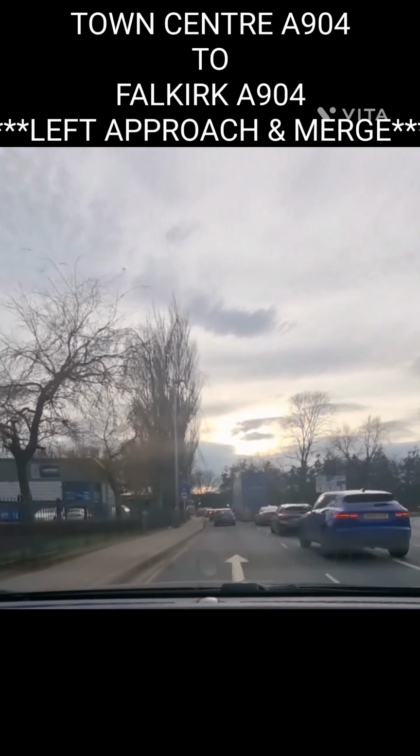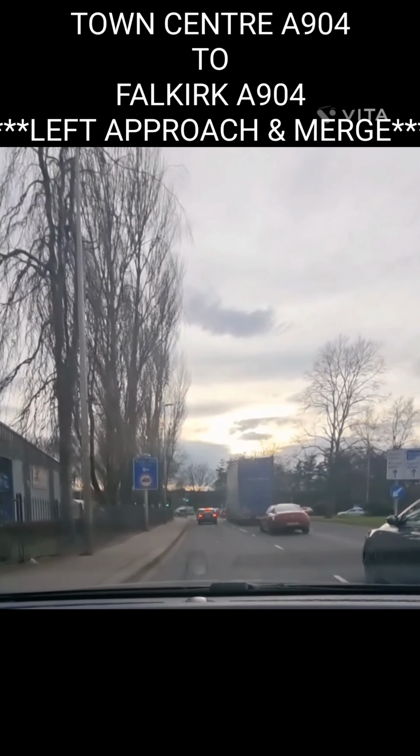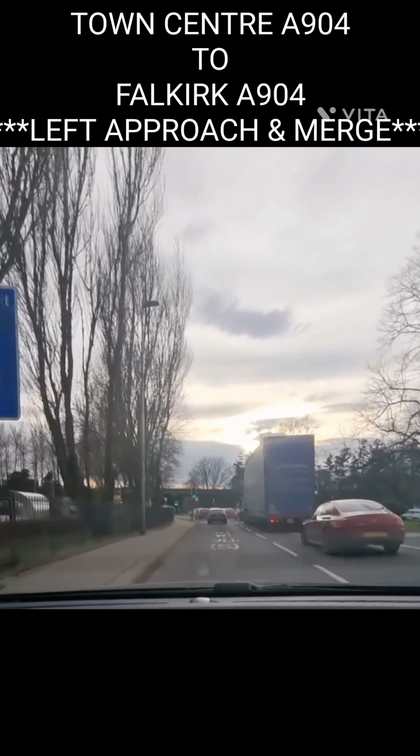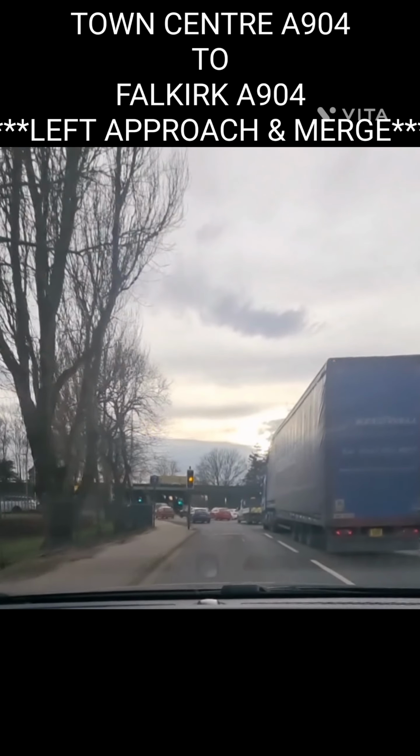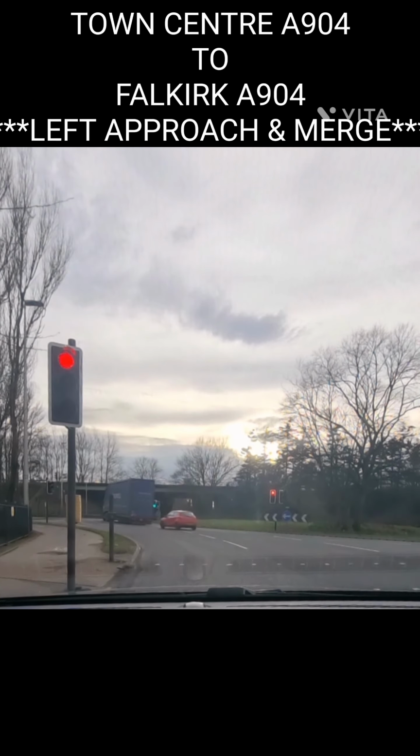And the lanes are now turning into 3. There's our lane assist board on the right. Now, Falkirk A904, left approach, so I stay on the left. Let's speed things up while we're waiting at these traffic lights.